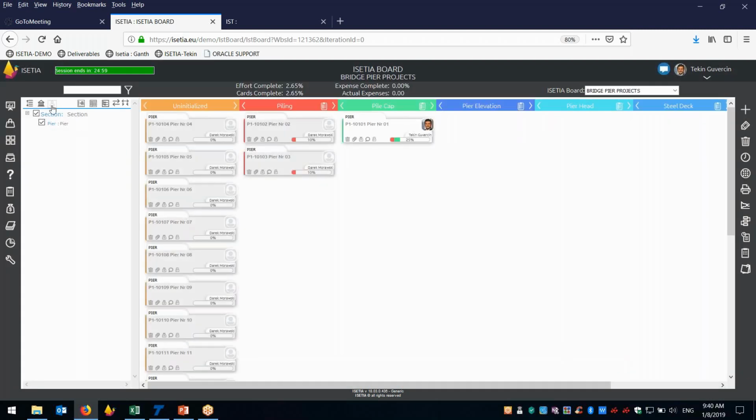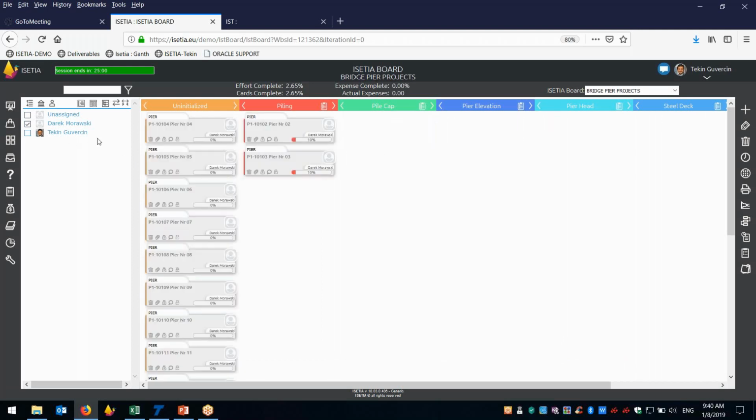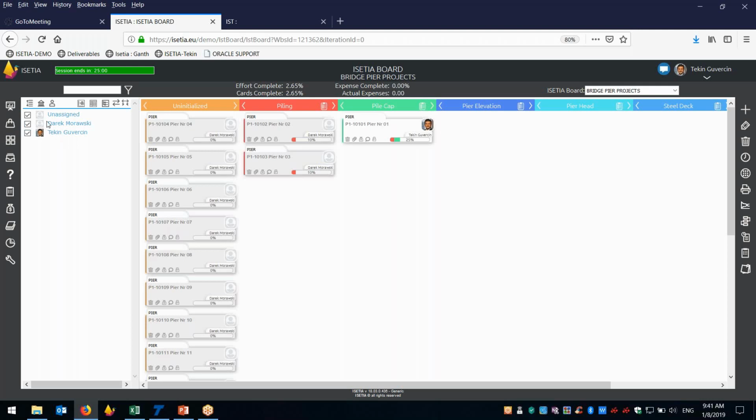And when you go to here on the left side, when you select it, you can say, I just want to see the tasks performed by Tekin. Tekin has 1 task. And Darek Moravsky, Darek has that much of tasks. Unassigned tasks: there is no unassigned work, so that you can have it here, responsible managers.